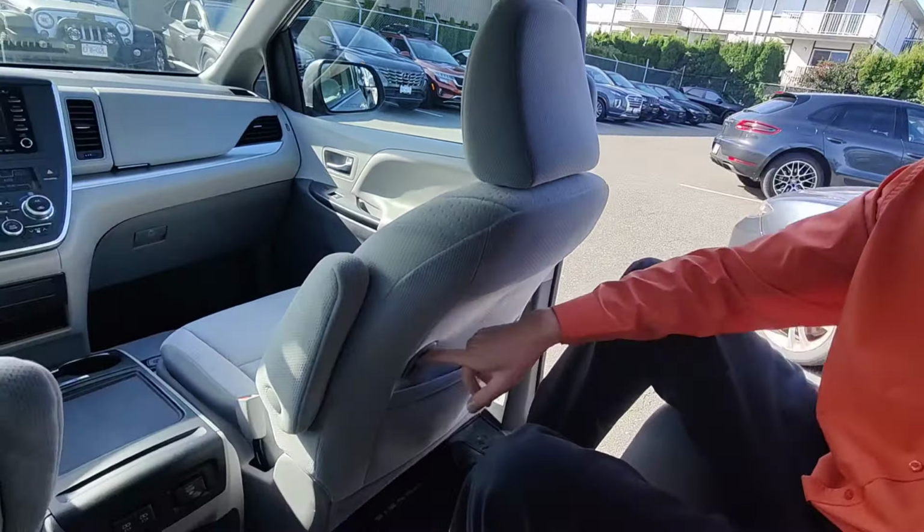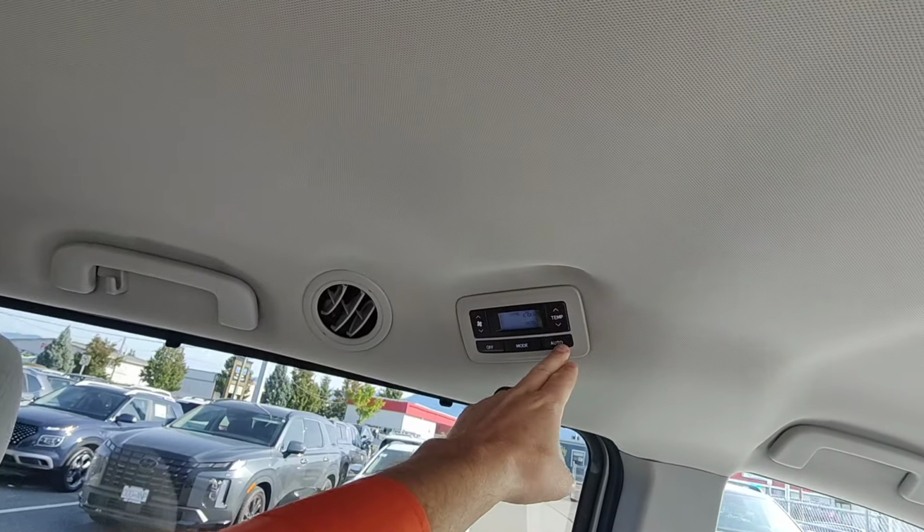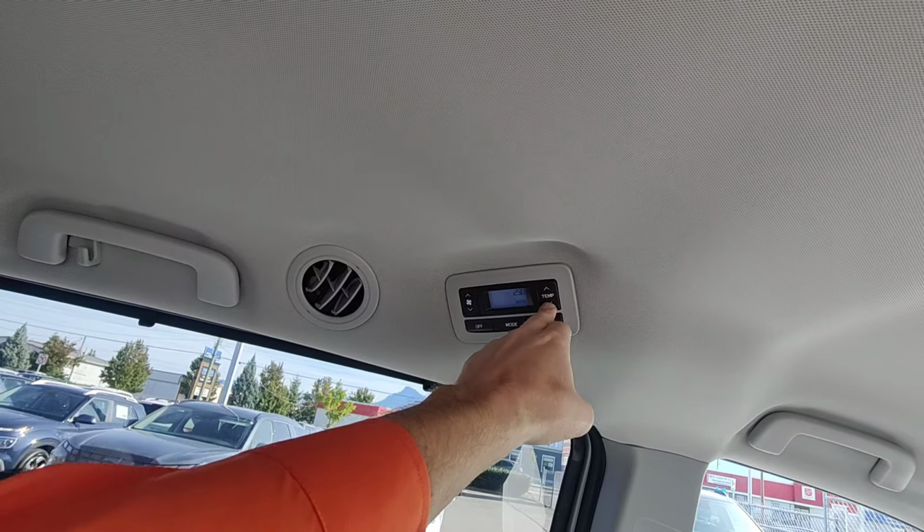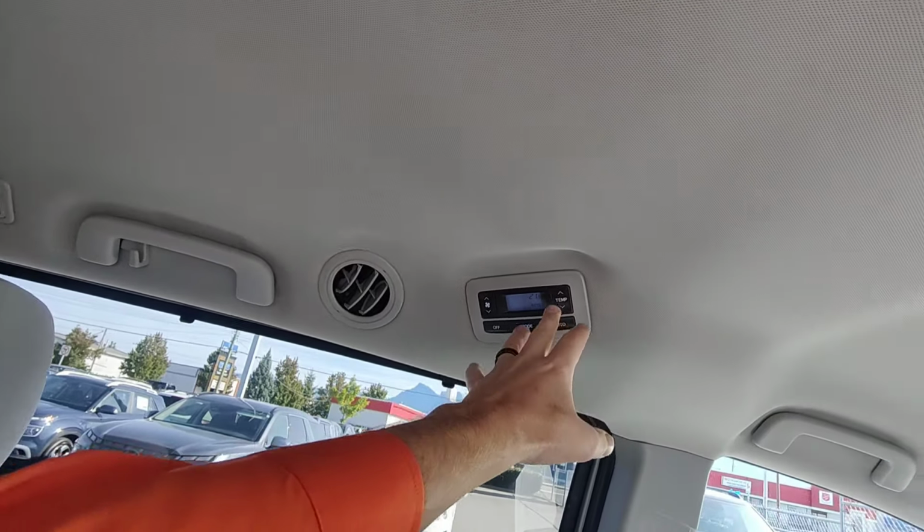We do have a little bit of hooks here. That's for hanging up grocery bags and whatnot. And then you'll notice actually up here, we've got automatic climate control for the back, which is pretty cool. The fact that it's automatic climate control is nice. It's an LE, so you'd think this was the base trim, but the fact that it's all-wheel drive, it's got alloy wheels, it's got 3-zone automatic climate control, and power doors, this must be a package above base.